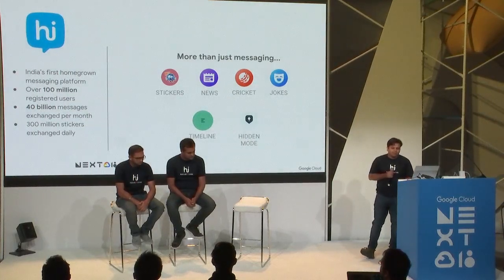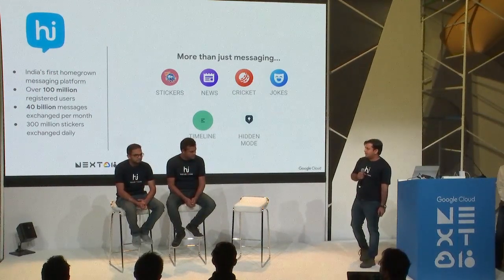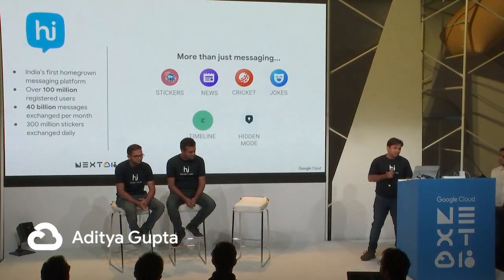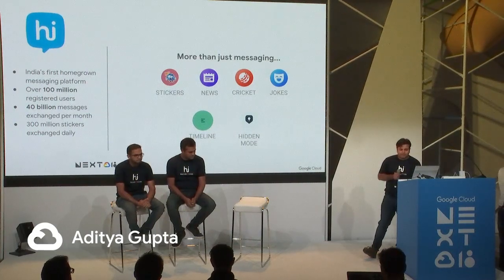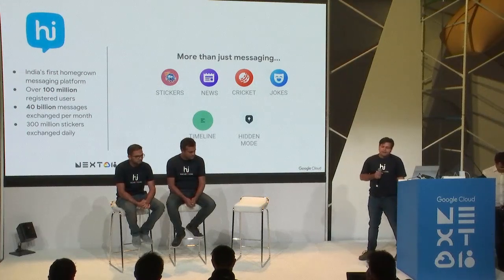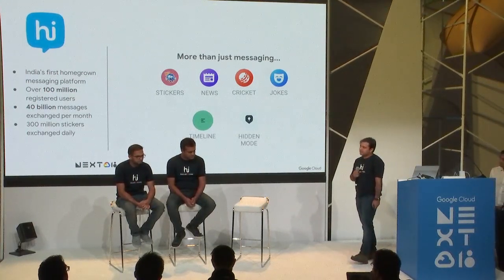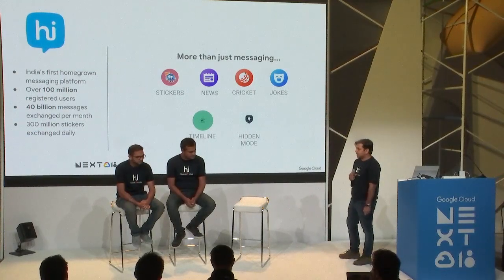Hike is one of the popular messaging apps in India, started its journey in the year 2012 when mobile internet connectivity was not that great and the smartphone revolution had just started gaining popularity, with the aim to connect people together. At present, we have over 100 million plus registered users exchanging over 40 billion plus messages over a month.